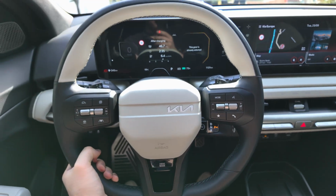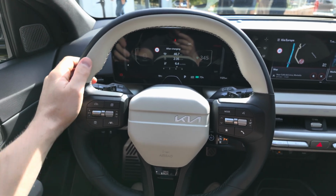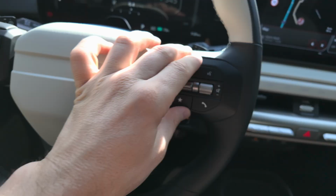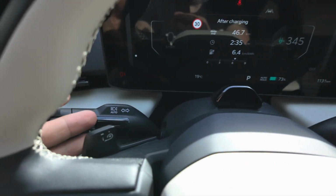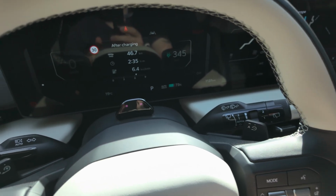And the steering wheel, it's one of my favorite pieces of art in this car. Love the shape, flat up and down, great grip, good quality material, nice design. Here a physical button for autopilot and all the driving features. Here you have a physical button for different driving modes. And then here you have some paddles to change the recuperation mode. I talk about that in the test drive video. Check it out to see more.